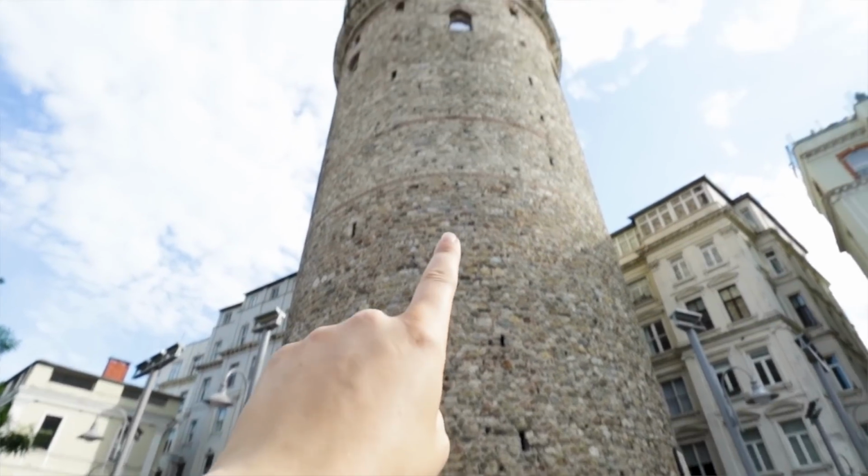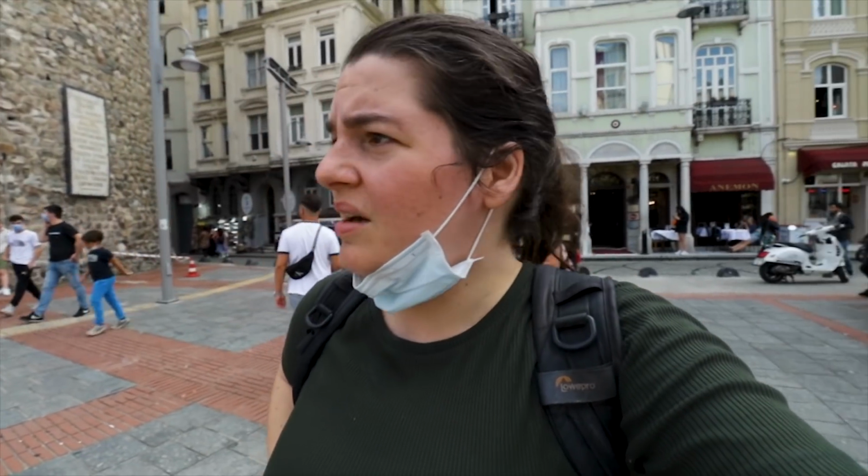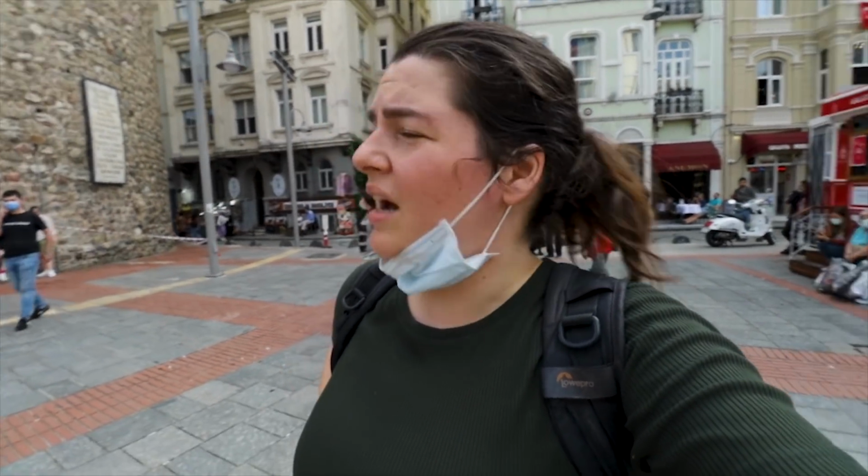So I just made it to the Galata Tower. It is actually supposed to be open every day of the week, but it is closed. And when I asked around why it's closed and if it's opening again today, this guy told me that apparently someone committed suicide here today, just a few hours ago. So it's closed unexpectedly for the rest of the day, which is heavy stuff. So yeah, I'm not entirely sure what I'm going to be doing now.